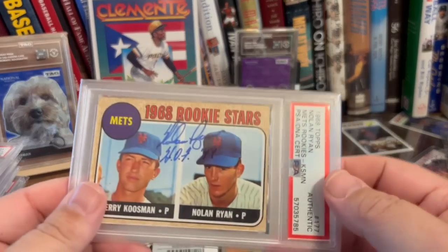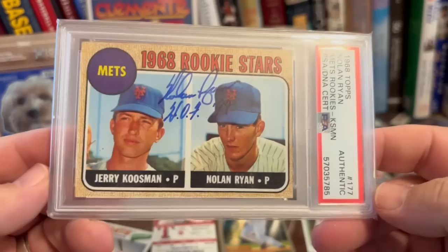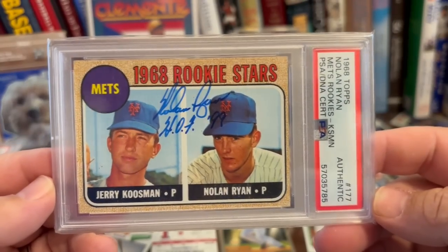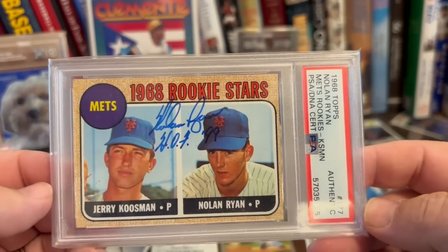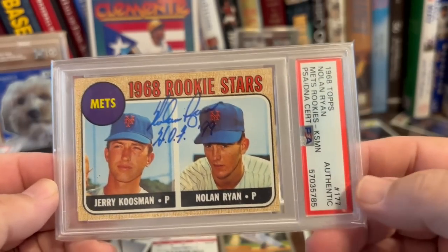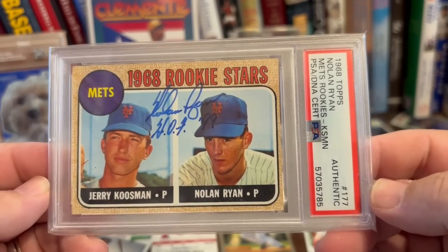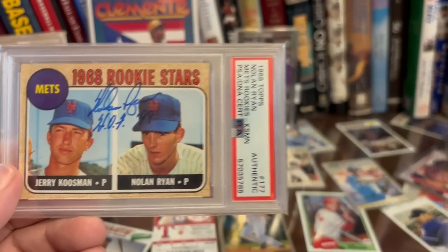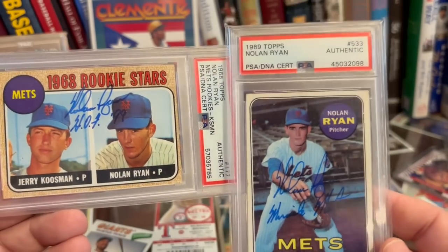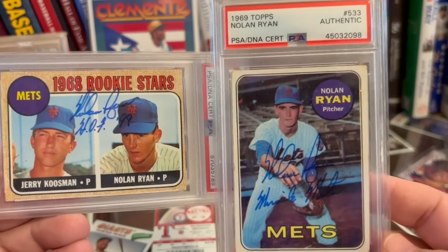How about the other big rookie in 68, Nolan Ryan? This I actually got from Garrett, and just thrilled to have it. Love the Hall of Fame inscription. Love it when it says 68 Topps. Nolan is kind of an honorable mention. Didn't really make the top 50, but I just love this card.